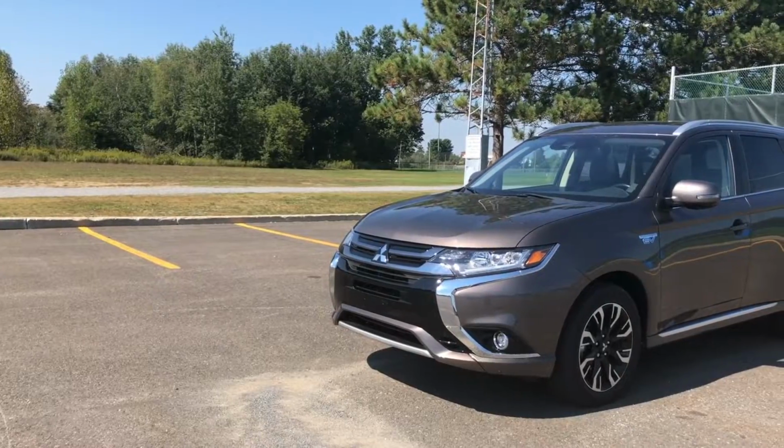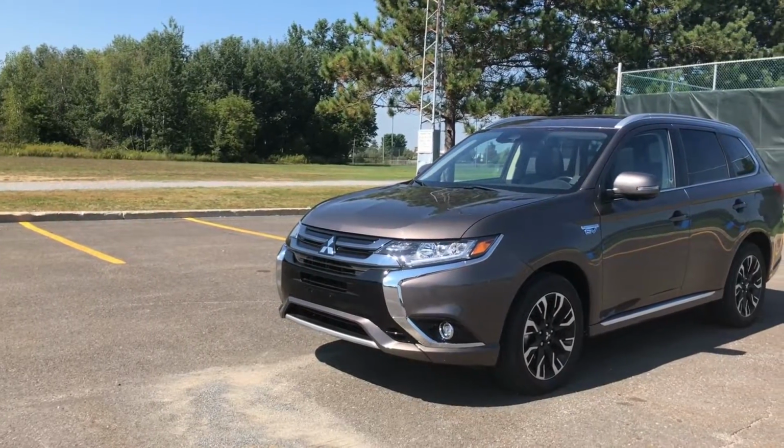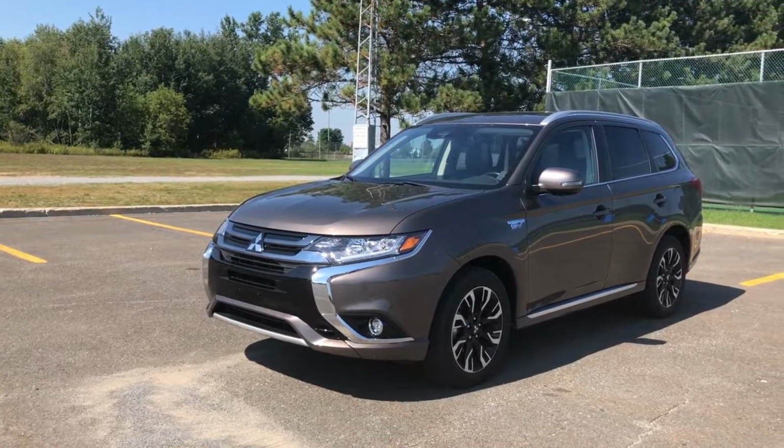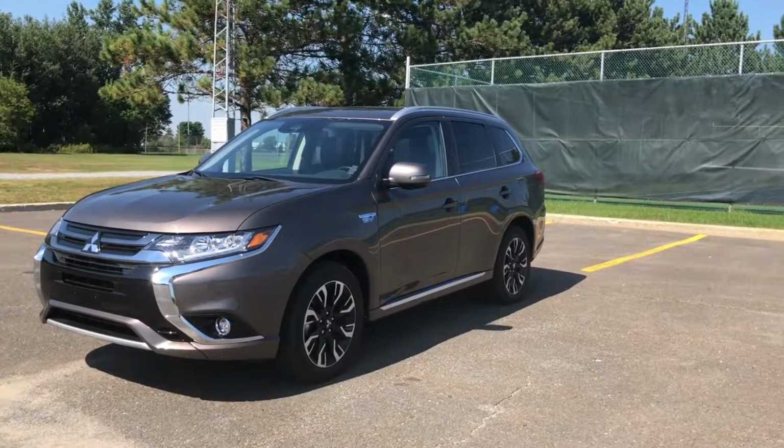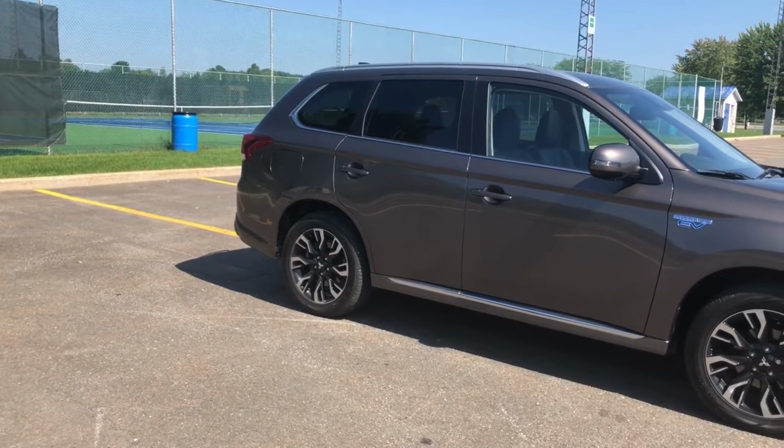And I have to say that this is a good looking vehicle. It's not a very radical design. It's relatively conservative, but I have to say it has a good look to it. Probably not the best, but it doesn't blend in. I do like it. It looks nice.